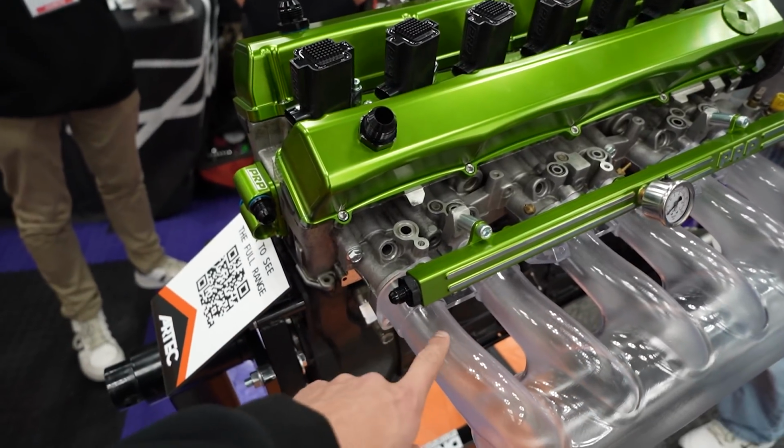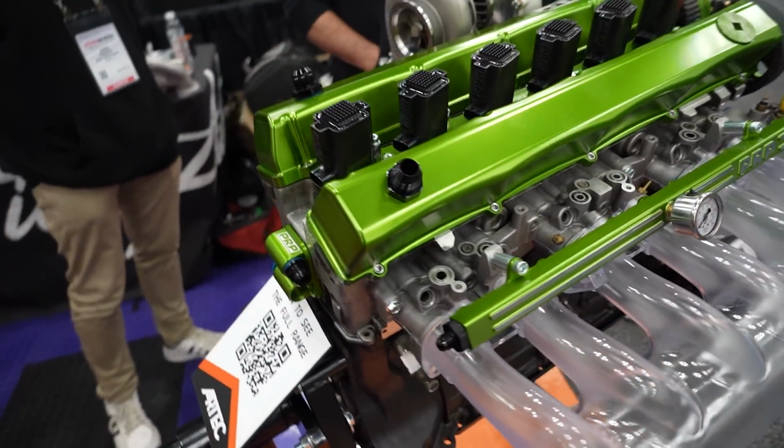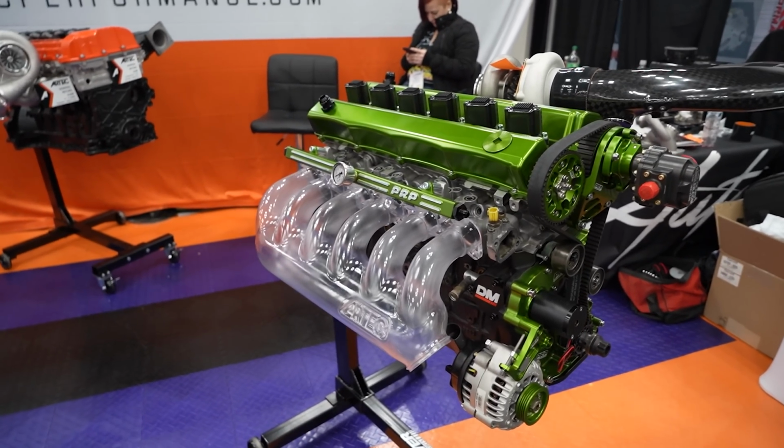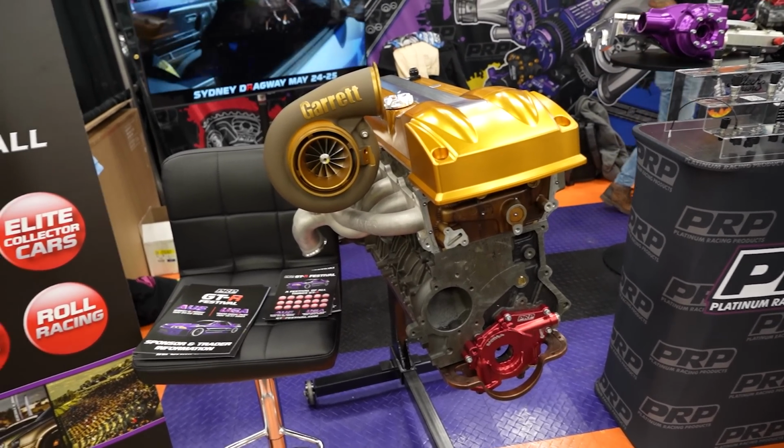Also set up so that you can have extra injectors in here too. It's a big deal. Definitely a very unique design. Love it. I had to make sure I showed you guys the front view of this barrel.